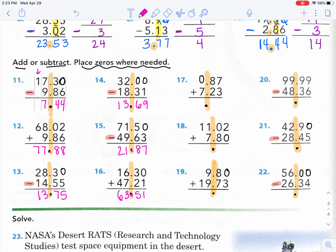17, 8.10. 18, 18.82. 19, 29.53. Oh, the 5 looks funny. 5.3. Number 20, 51.63. My decimal's already there, but I'm going to write it again anyway. Number 21, 14.45. 22, 29.66.